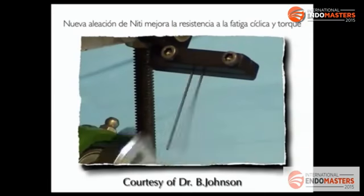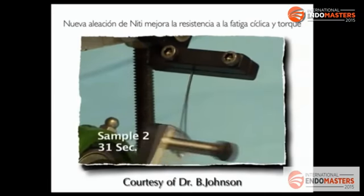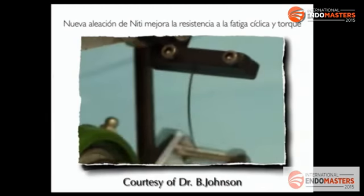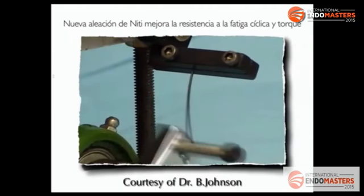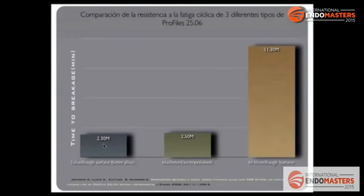We can see the first one is a standard nickel titanium. The second one is the electropolish shaft. And the last one is the N-wire. The N-wire resists a lot more time before breaking than electropolish and standard nickel titanium. We can see this also in this graphic. We can see at first a standard nickel titanium, then nickel titanium with electropolish, and in the last row the N-wire, which is a lot more resistant to the cyclic fatigue test.